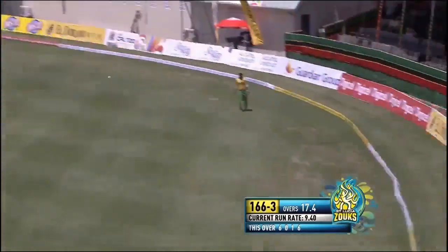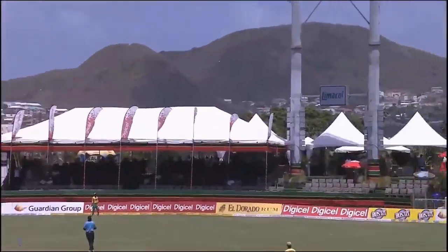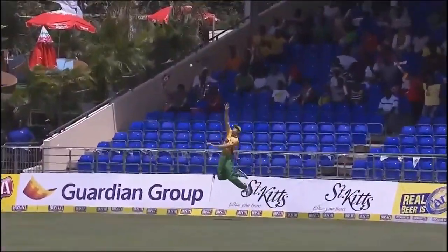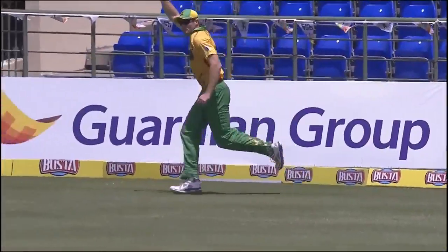Gets it down to long on. Oh, brilliant! What a catch from, of all people, Martin Guptill. Classic Kiwi in terms of a fielder.